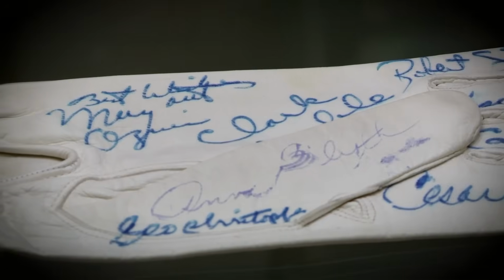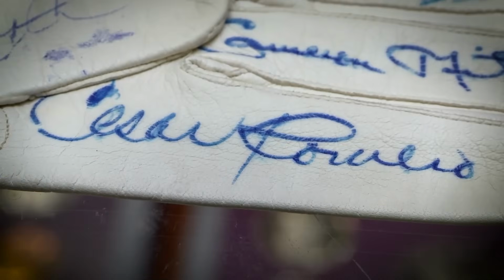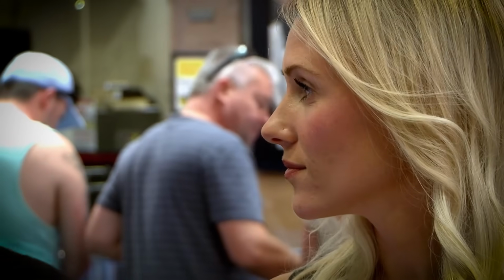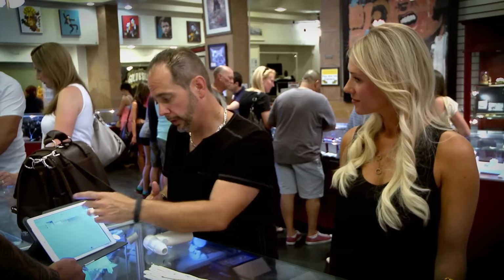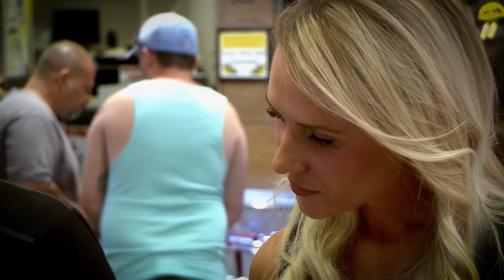All right. You got Cesar Romero. The expert came in. Corey tells him what he was looking at, a pair of gloves with Cesar Romero and Clark Gable's signature. The expert says, wow, time to get to work. He started off by giving a lecture on how huge Cesar Romero was as a villain in Hollywood. Corey asks him to take a closer look to authenticate if the signatures were real or fake. The seller was a bit nervous.